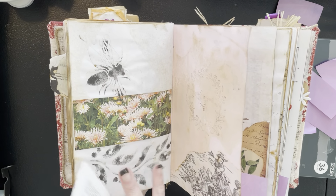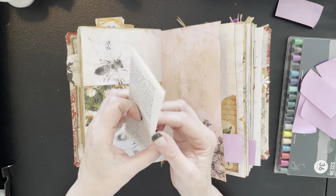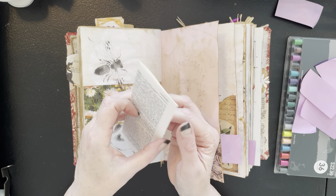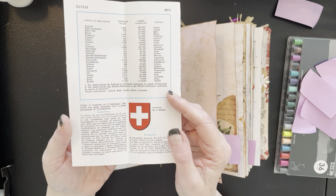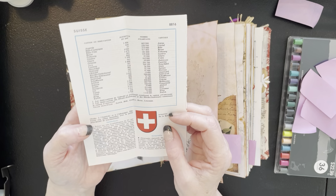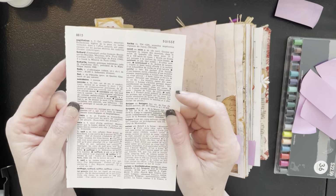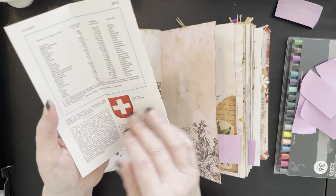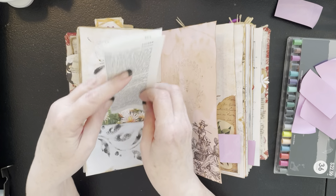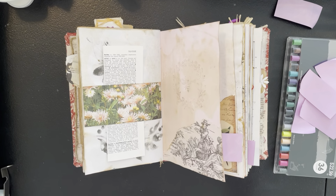But then I decided I could bring in a little bit of this pink and put in another piece of ephemera. This is from my little haul. And what is that a symbol of? It's kind of like our Red Cross, but maybe it is a Red Cross in France. And just some French writing on here. I don't know that it's particularly old, but it is French. And it looks really cute in our belly band. So I like that.